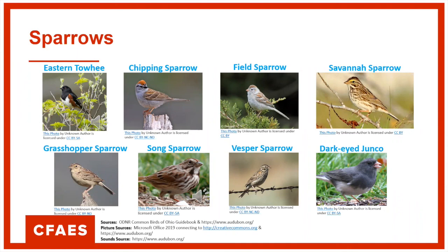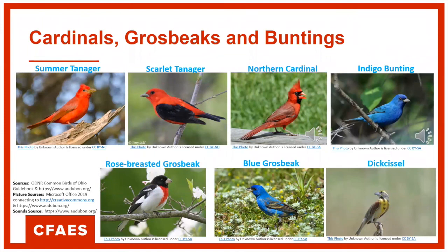Okay, so now we've got quite a variety here of different types of birds: cardinals, grosbeaks, and buntings. They're all part of the family of grosbeaks, cardinals, and buntings. Some are tanagers, scarlet tanagers, rose-breasted grosbeaks, blue grosbeaks, indigo buntings, and dickcissels, which are migratory birds that reside in Ohio during spring and summer to breed and raise their young.